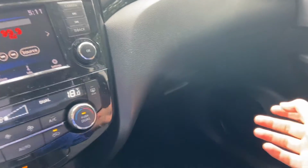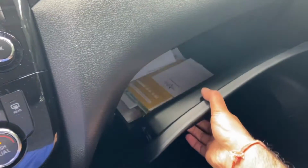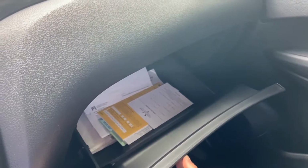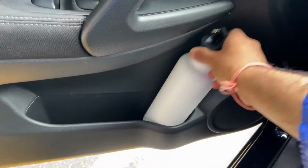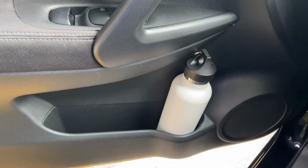There's also a lot of practical storage solutions in the front. The glove box is pretty large and it's damped, which is nice for the subcompact SUV class. You also have a little grippy area in the middle here to put your phone, to connect to Apple CarPlay. The door pockets are actually really large and can store a full-size water bottle, which is rare for cars that are even bigger than this one.